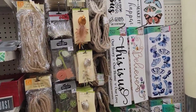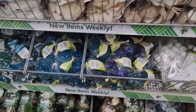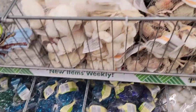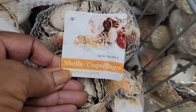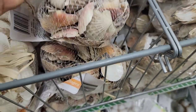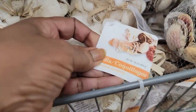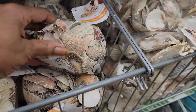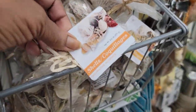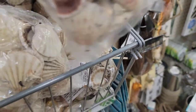I'm here at my local Dollar Tree on Raleigh Road, and I didn't feel up to going on the road today. Still feeling a little wonky, but I wanted to come in and just see what they had. These are really, really pretty. They also have these shelves right here. You can see them, the white ones, but I really like these. And they also have these right here in the bags. These are cute.